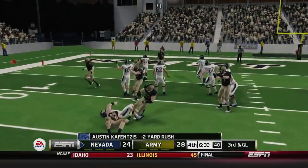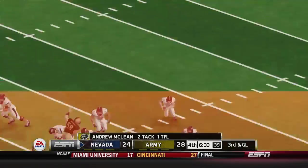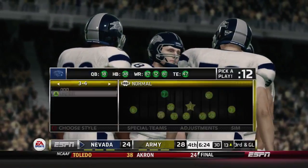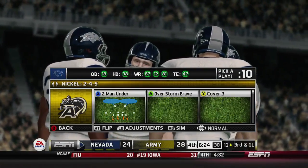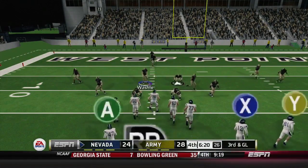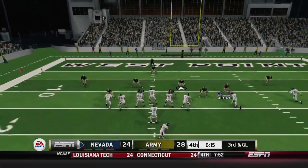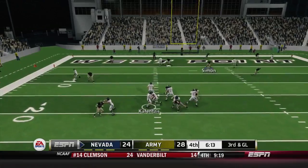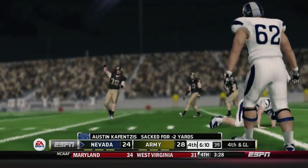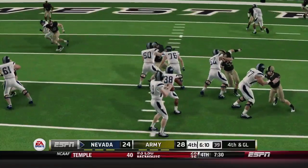And they'll bring him down behind the line. Loss of 1 yard on the play. Tenth play of the drive. And he can't get away from the pressure. Loss of 2 yards on the play. That brings up fourth and goal.